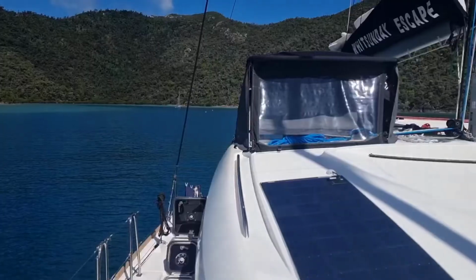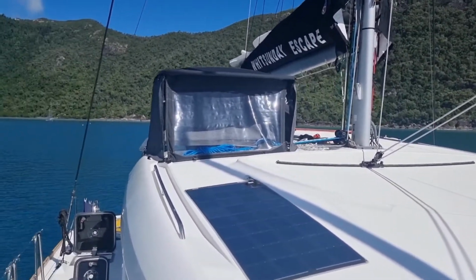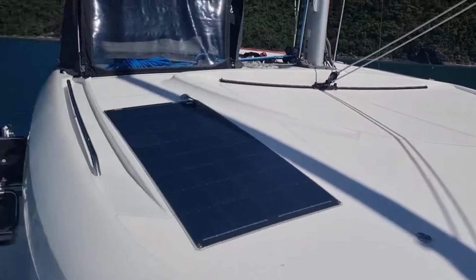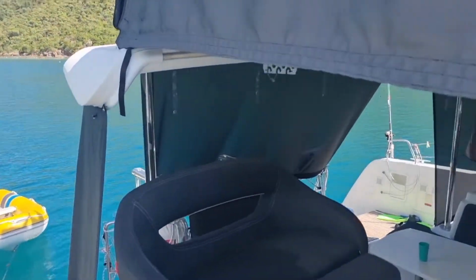So, take you on a tour of this Lagoon 40. She's a 4-cabin version with 2 heads. But anyway, this is the bow and the tramp, furling headsail. We've got all the hatches up at the moment, trying to get breeze through the boat. It has got air conditioning, but we're not using it.